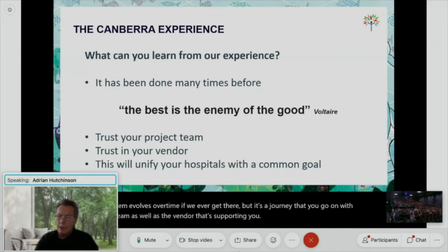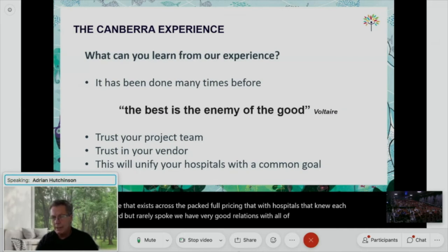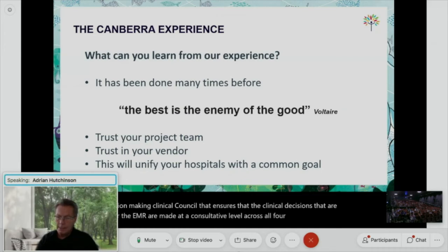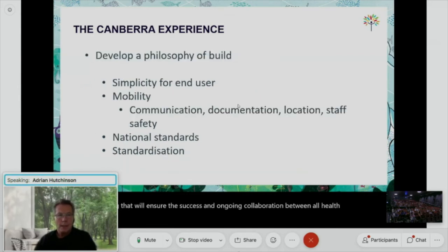This will absolutely unify all of your hospitals that you're planning to implement with a common goal. The camaraderie that exists across the Parkville precinct with hospitals that knew each other existed but rarely spoke. We have very good relations with all of our Parkville precinct hospitals. We have a very robust and good decision-making clinical council that ensures that the clinical decisions that are required for the EMR are made at a consultative level across all 4 hospitals, and that is one thing that will ensure the success and ongoing collaboration between all health services.